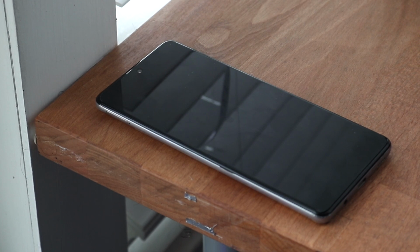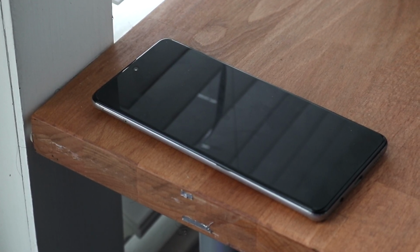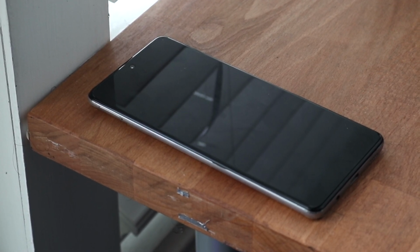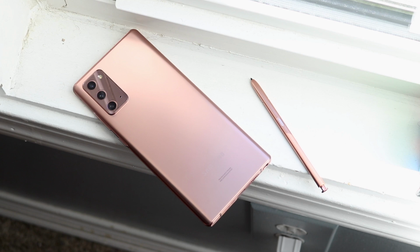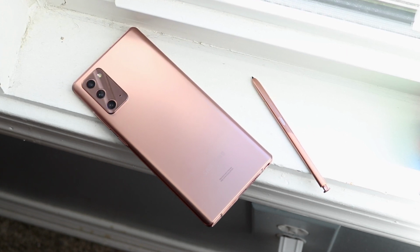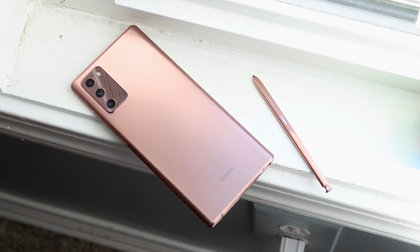Now with the Note 20, on the other hand, we do get IP certification, which is really cool. You do not have any IP certification on the A71, which is very interesting because you would expect to see some type of IP certification, even on a budget phone nowadays, but I guess it is what it is. The Note 20 has IP certification, whereas the Samsung Galaxy A71 does not have any IP certification at all. So that pretty much covers the outside.